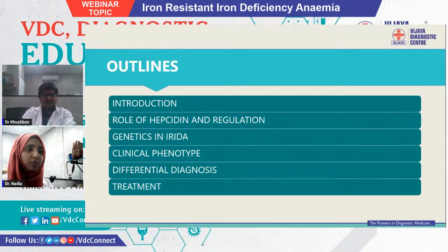functions of iron, as well as the definition of iron deficiency, definition of anemia, what is a microcytic hypochromic picture, followed by the role of hepcidin, its synthesis and regulation. Hepcidin here plays a key role in the iron refractory anemias because hepcidin regulates the iron homeostasis in the body. Followed by the genetics involved in iron-resistant iron deficiency anemia, then how the patients clinically present, then the differential diagnosis, how we differentiate it from other causes of microcytic hypochromic anemia, and then a brief overview of the treatment.